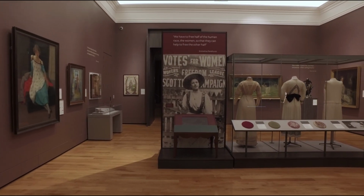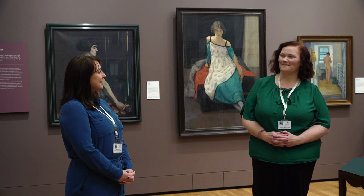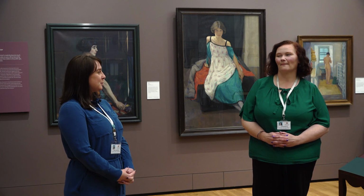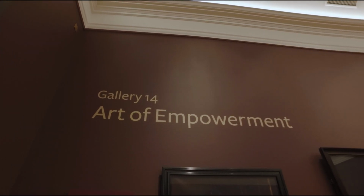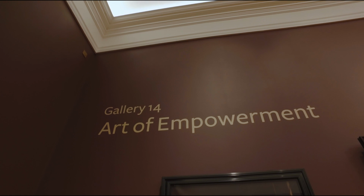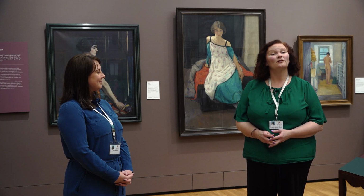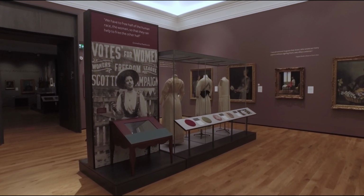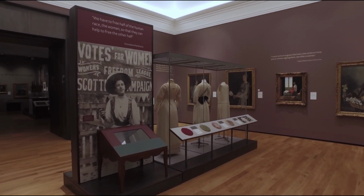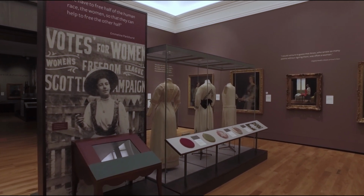I'm here in Gallery 14 with my colleague Lindsay Merrick. Hi Lindsay, can you tell us a little bit about the theme of this permanent display? Sure, the theme of this room is the art of empowerment, and here you can learn about the changing status of women in the late 19th and early 20th century. Social and political changes were demanded by women, and this empowered them to exert their influence outside of the home and to publicly express themselves and alter how they were being portrayed in art.